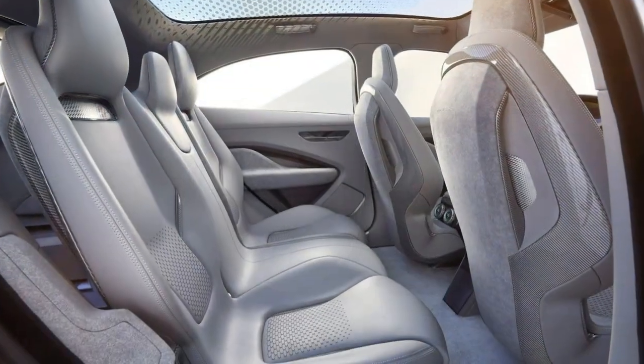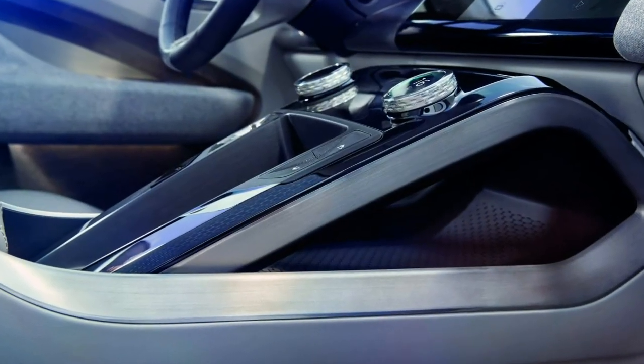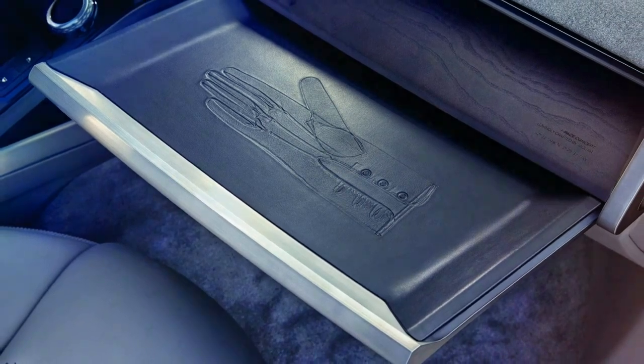Diesel models feel more settled on the road than the lighter petrol versions, and even top-spec GT Line versions with the largest 17-inch alloy wheels ride adequately.